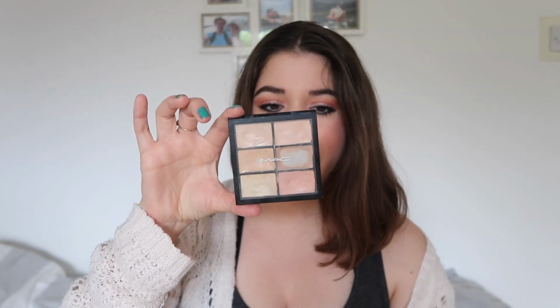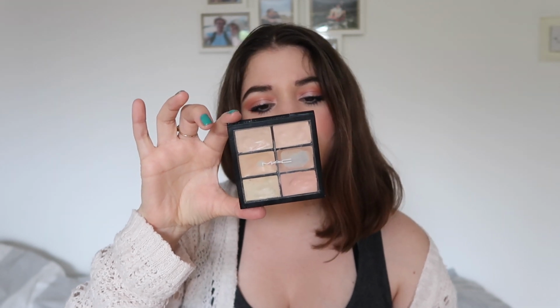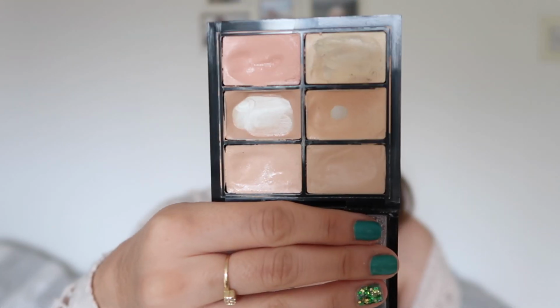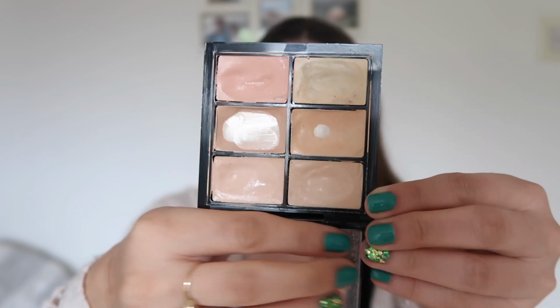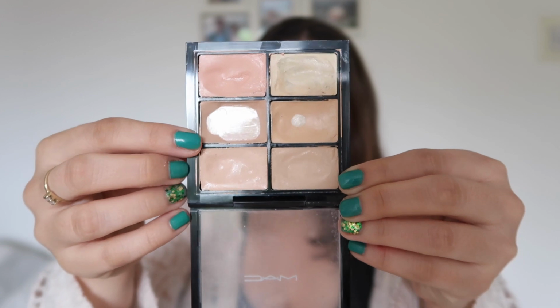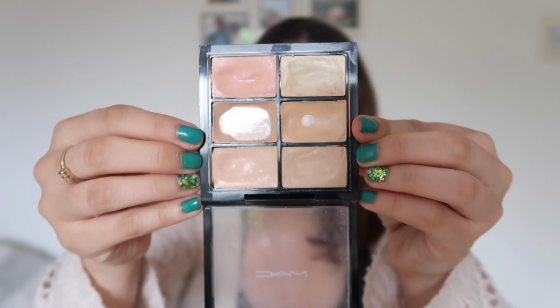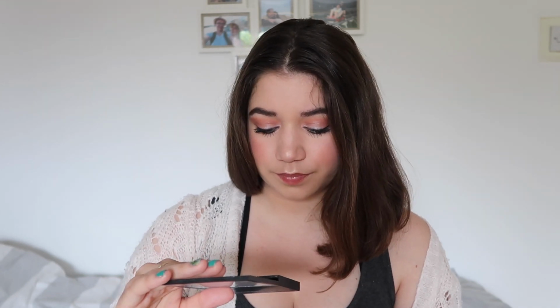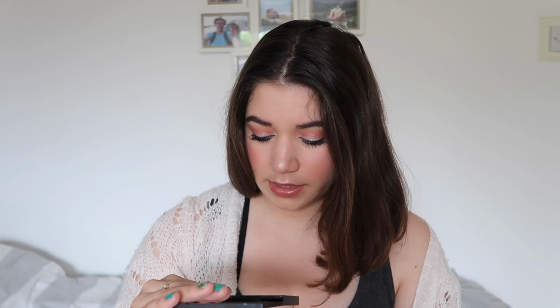It's in the shade Light, and the proper name is Pro Conceal and Correct Palette. As you can see, it's fairly well used. I'm gonna have progress pictures as well. And you have 4 concealer shades here, and then 2 color correctors on the top. As you can see, those 2 colors are almost gone, so hopefully I can finish this shade up by the next update. To be fair, that's the closest shade to me at the moment, as I'm getting a bit more tanned. So we'll see how I can actually use up the other products.